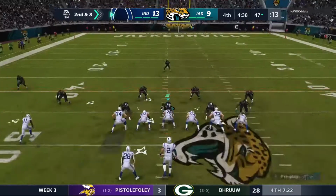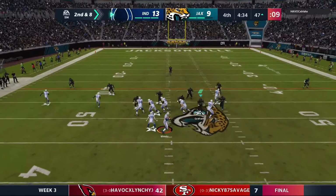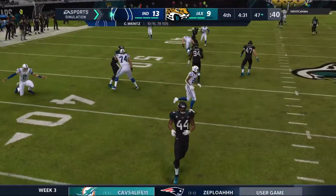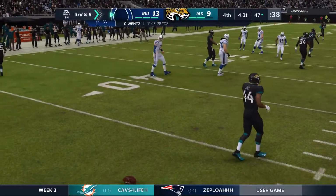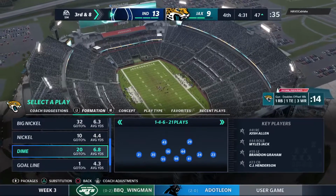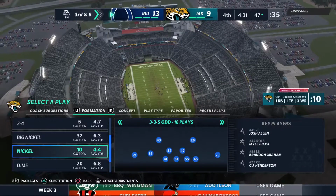The last run good for 2. Here's 2nd and 8. Wentz going to throw. And it's incomplete. And the timing a bit off that time as that one falls to the ground. It's 3rd down and 8 yards to go.